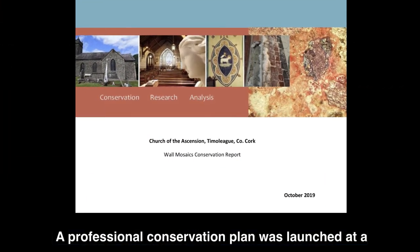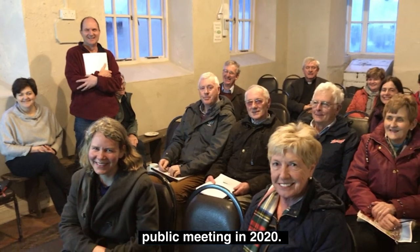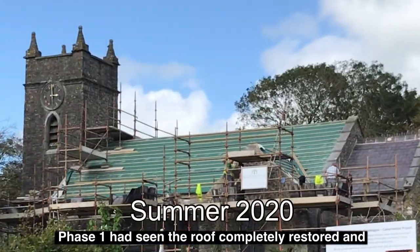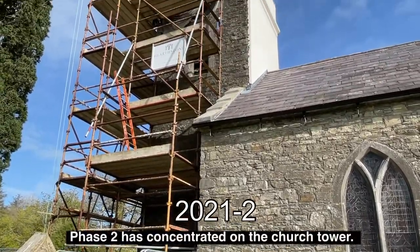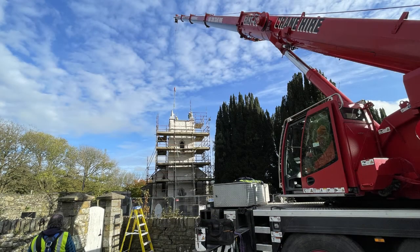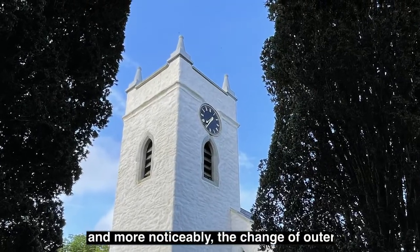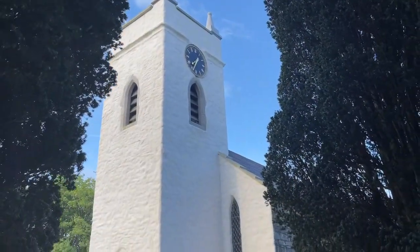A professional conservation plan was launched at a public meeting in 2020. Phase 1 had seen the roof completely restored and renewed. Phase 2 has concentrated on the church tower. This has included the replacement of the decaying pinnacles and, more noticeably, the change of outer colour by reinstating lime mortar render.